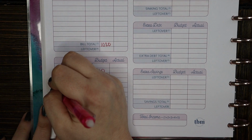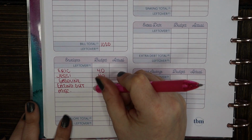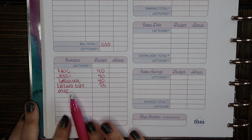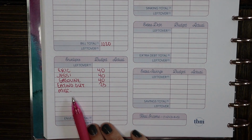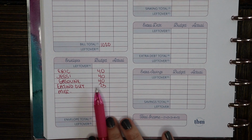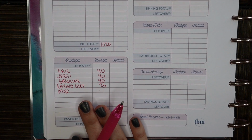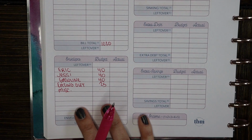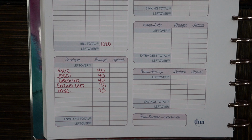And lastly, I have miscellaneous, which is just sort of a catch-all category for anything else that comes up throughout the week. We use our miscellaneous fund quite a bit because, again, I'm human and sometimes I forget to budget for something, or something will come up that I didn't plan for, or maybe we'll be a little bit over budget in one of these other categories, and that helps make up the difference. This is just essentially another buffer to keep us from overspending and having to use a credit card. And for that, we budget $25 as well.